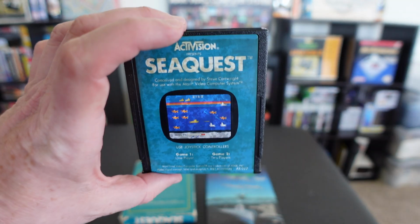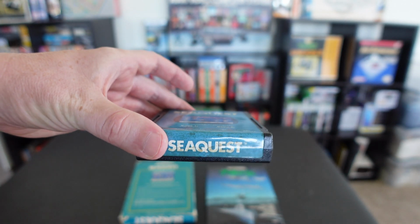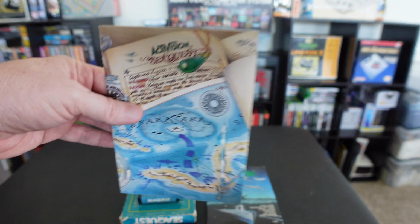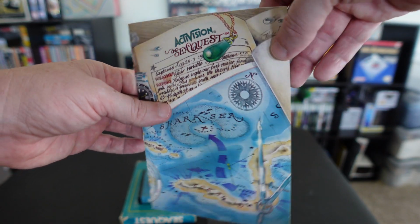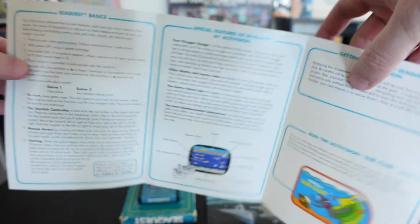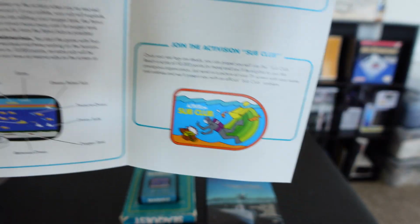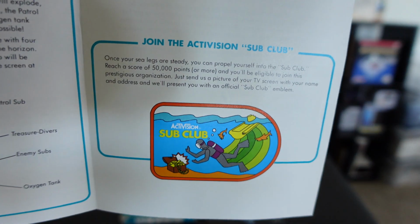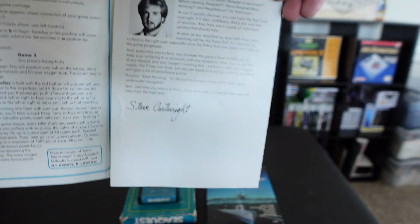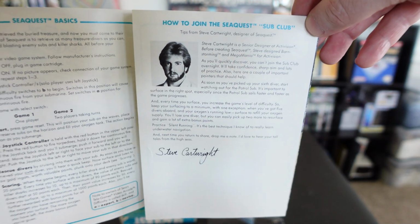The cartridge has seen some better days, got a ton of plaque on it, as was pretty common with these Activision titles. The manual's in really good shape, and this was one of their better ones. In their heyday, they did a lot of very intricate color manuals. You got your story there, and what you needed to do in order to get the Activision patch. And as always, a little note from Steve Cartwright, who was the designer of this particular game.